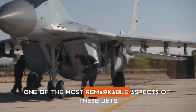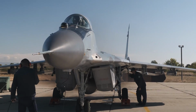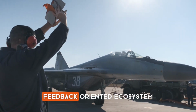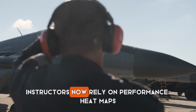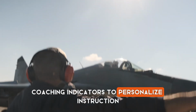Perhaps one of the most remarkable aspects of these jets is how their arrival is reshaping the culture of pilot training itself. The rigid hierarchy and doctrine-driven instruction models of the past are giving way to a data-driven, feedback-oriented ecosystem. With every training mission logged and analyzed in fine detail, instructors now rely on performance heat maps, biometric stress readings, and in-flight AI coaching indicators to personalize instruction.